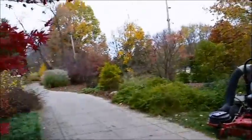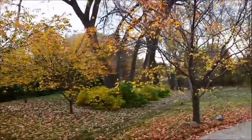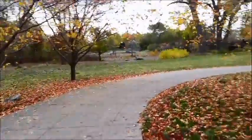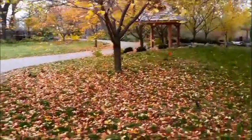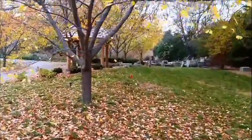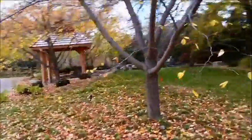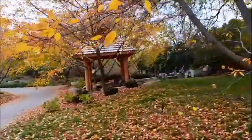Lawnmower. This is where we came from. I don't know where I'm going, I'm lost. Looks like the ruins of a building over here, or the start of a building. Either one.